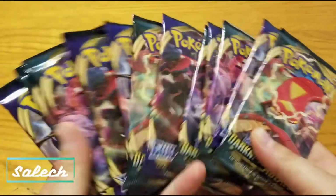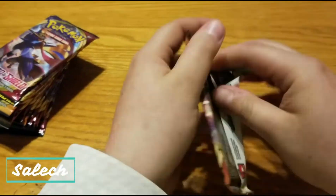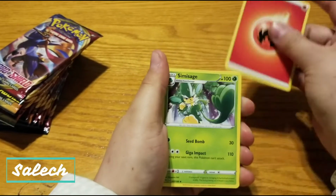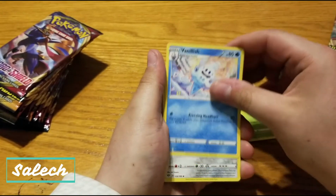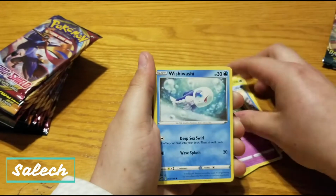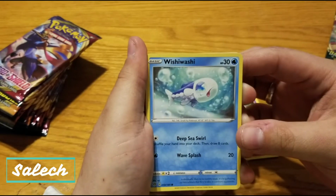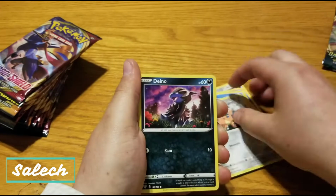Is this your pack? Pick a pack. Any pack. Okay. Fire energy. Precursor to a Charizard. Simisage. That's a good one. Ooh, Vanillish. It's a Snorlax. Clank. Horrible. That's a mushroom. Wishy washy. That's the worst Pokemon ever. Look at that. Why would you? Sorry. Hey, Cufant. Ooh, a Dino.